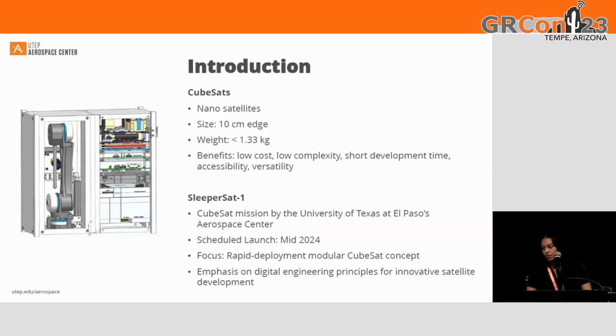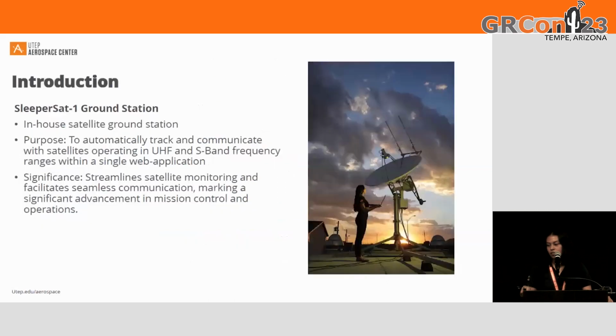What you see there is the model of our CubeSat. You can see it's a 2U robotic arm just plugged in like Legos to other 2 units. And in essence, they should be able to work together and communicate without any intervention from us. As part of this mission, we're also developing our own in-house ground station. The point is to automatically track and communicate with satellites operating in UHF and S-band frequency ranges.